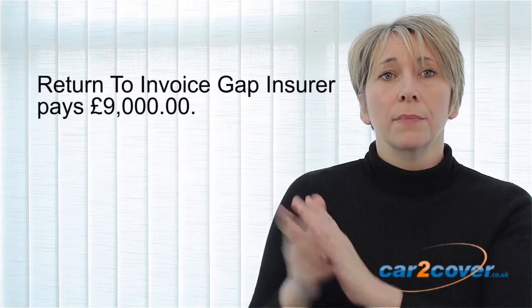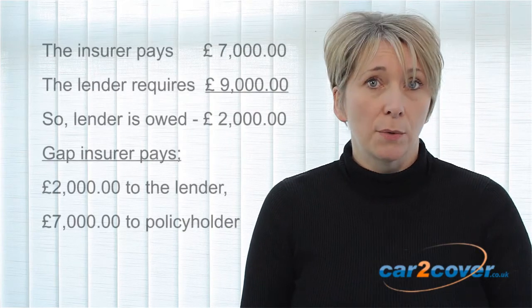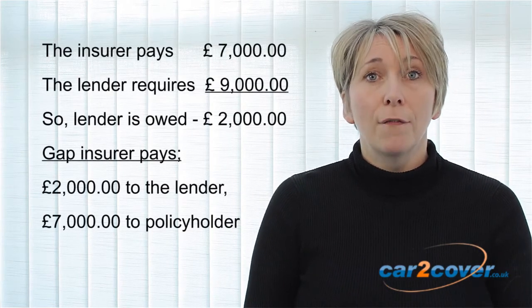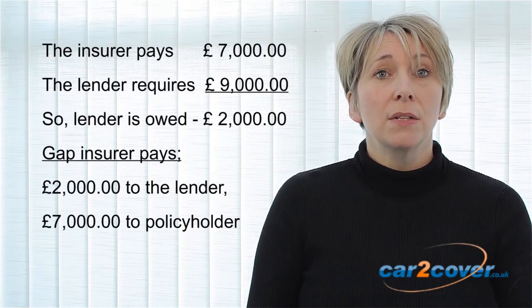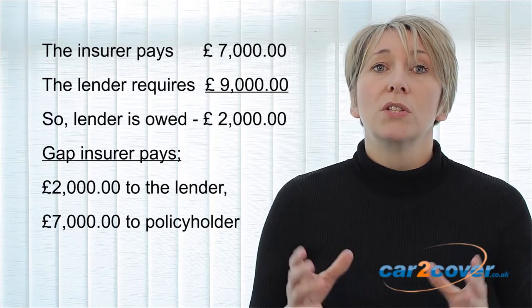In this example, my Return to Invoice will pay the difference between my original purchase price of £16,000 and the motor insurer settlement of £7,000, which is £9,000. From that £9,000, my gap insurer will send a cheque for £2,000 to my lender to clear my finance agreement, and will send the balance of £7,000 to me to use as a deposit for my next car or to spend as I want. We all know that vehicles reduce in value, and we all plan for that when we choose to change our vehicle.